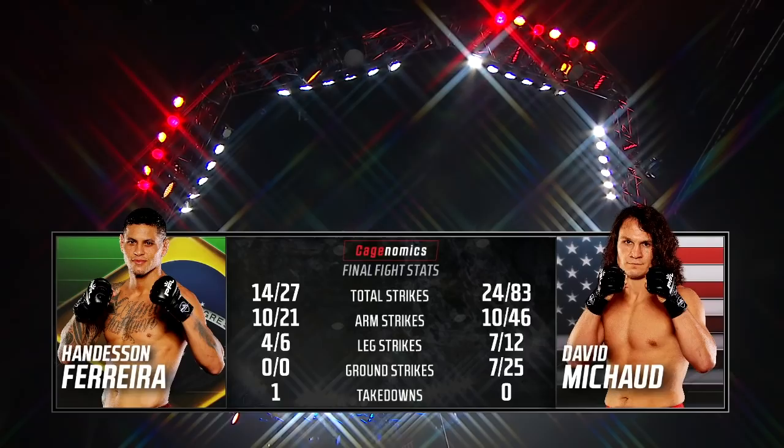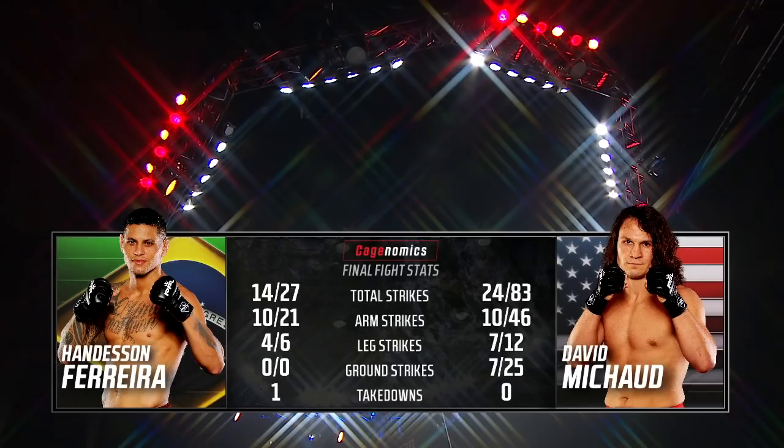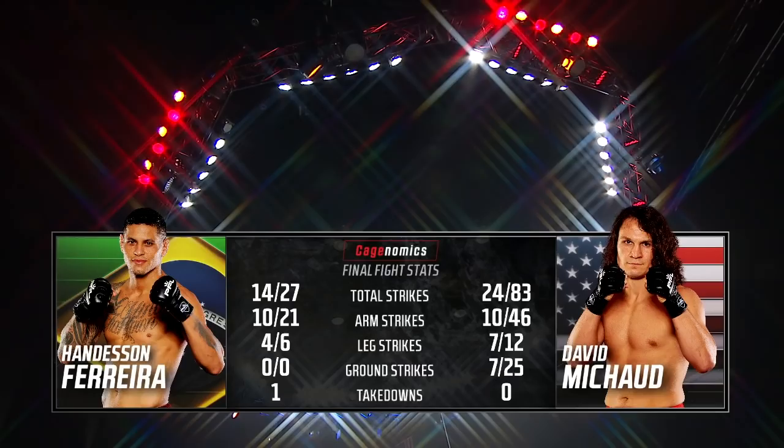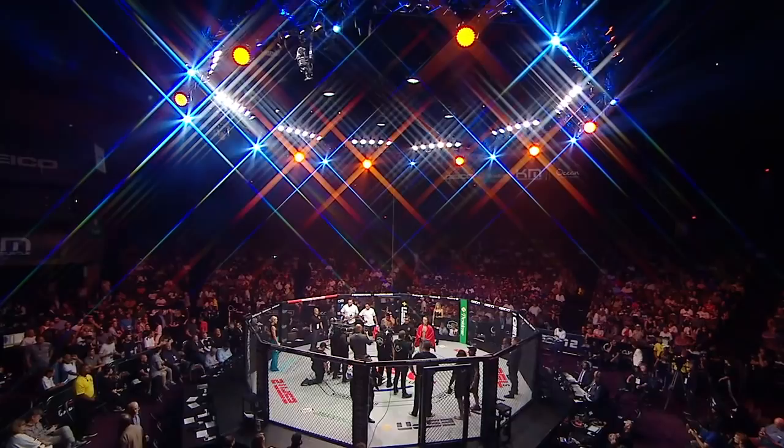So he caught him coming in, caught him with a nice head movement through that overhand right down the pike and hit Ferreira right on the chin and put him on his keister. One interesting thing we did not necessarily expect, Eve, it was Ferreira with the lone takedown in this fight. He did get the takedown off the body lock. It kind of looked like Michaud conceded it, but I think his pride jumped in. He stood back up and landed that big right hand.